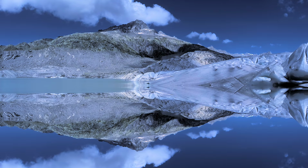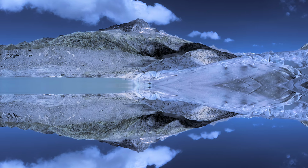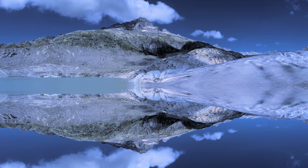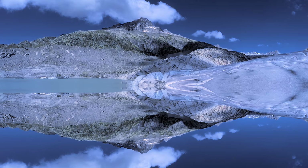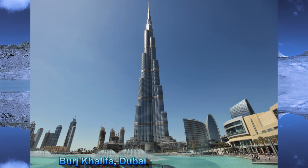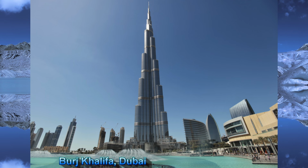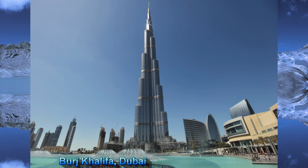What is the most expensive single object ever built? Let's take a quick look at some of the most expensive objects ever built and how the ISS stacks up against them. Could the tallest building in the world be the most expensive object ever built? The tallest building in the world is the Burj Khalifa in Dubai, United Arab Emirates.